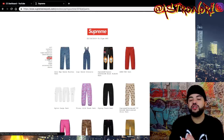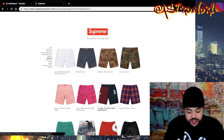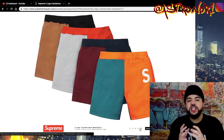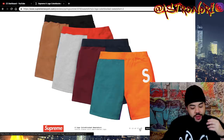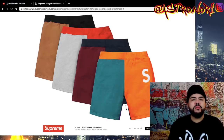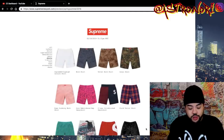I feel like the shorts are gonna be better than the pants because it is about to be summer. Well, not really, but you know, we got these S logo pants, bruh. These are clean, bruh. These are actually fire. These give off that Bape split vibe. I like these, bro. That black with the brown remind me of that old English hoodie that came out a while back as well. These are fire to me, bro. I'ma need some of those for sure.